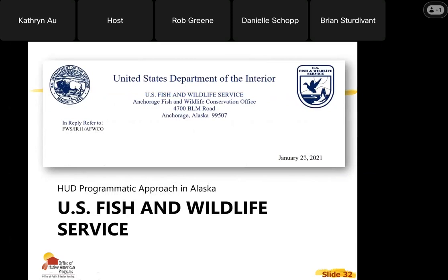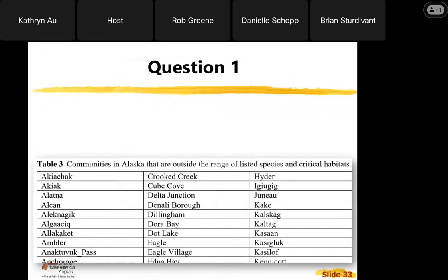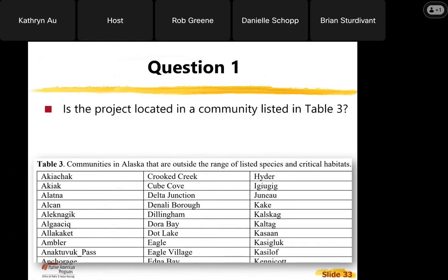Now we'll move on to the HUD programmatic approach with the U.S. Fish and Wildlife Service. There will be a link to this posted in the resources and possibly in the chat in a few seconds. So the programmatic for U.S. Fish and Wildlife Service has several questions that walk you through kind of a choose your own adventure. If A, then B, or if here, then go to this. So the first question that it asks is, is your project located in one of the following communities?